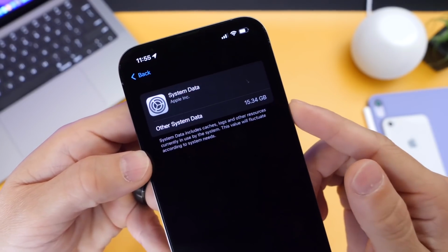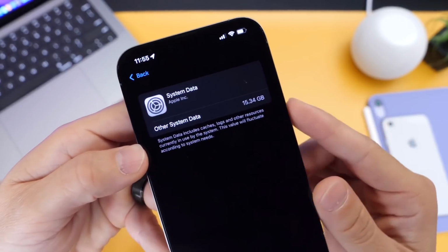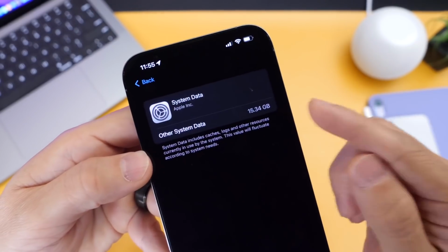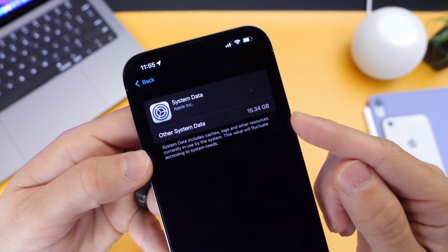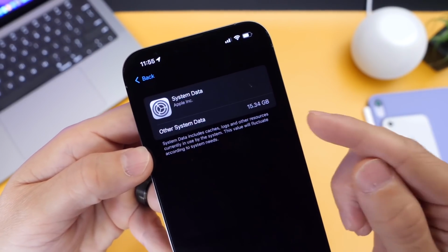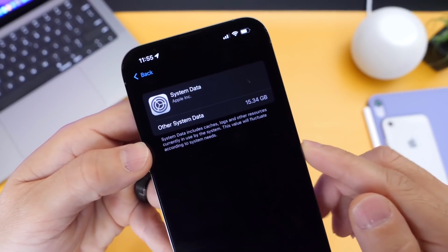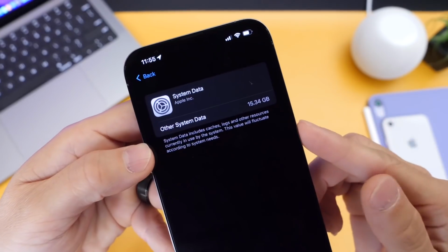For example, also if you get a text message, and these text messages contain photos and videos, this system value will fluctuate because it depends on the system's needs. If you want this number to go down, what you have to do is just go ahead and remove system history from browsers, things like that.